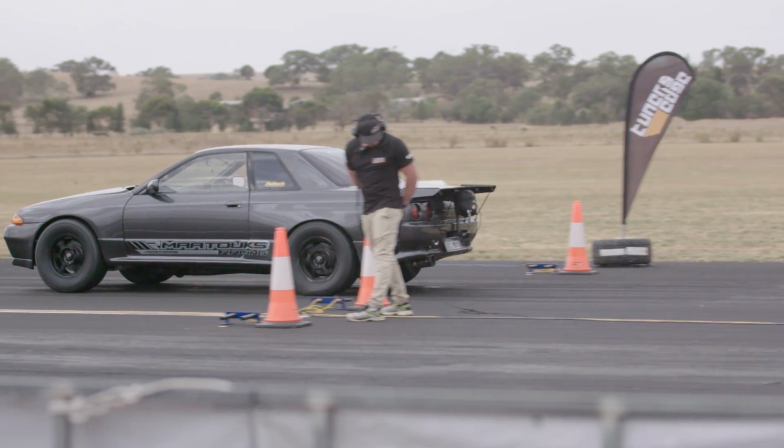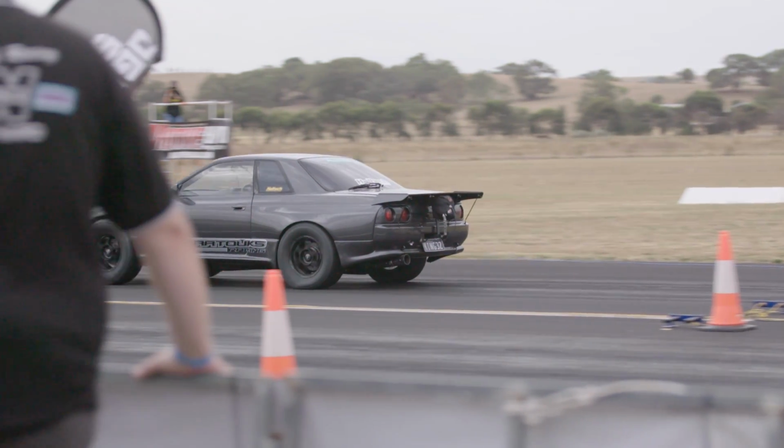On his second run, Anthony stormed to the top of the leaderboard and was only 0.02 of a second off his existing record.